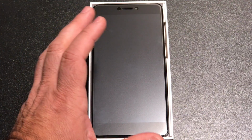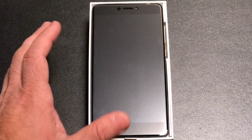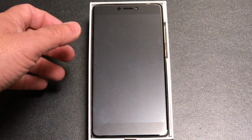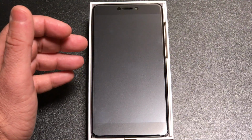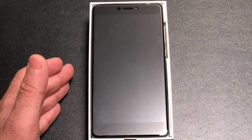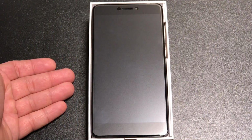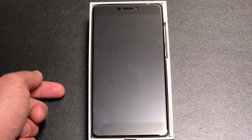So as far as the body itself, the body is not a plastic body. It is a sealed battery, so you're not going to be able to remove the battery, but it is in line with a lot of the specs that we see from a lot of the phones in the market today. And again, this phone was released at the beginning of this year and is running Android 6.0, but it will be upgraded to Android version 7.